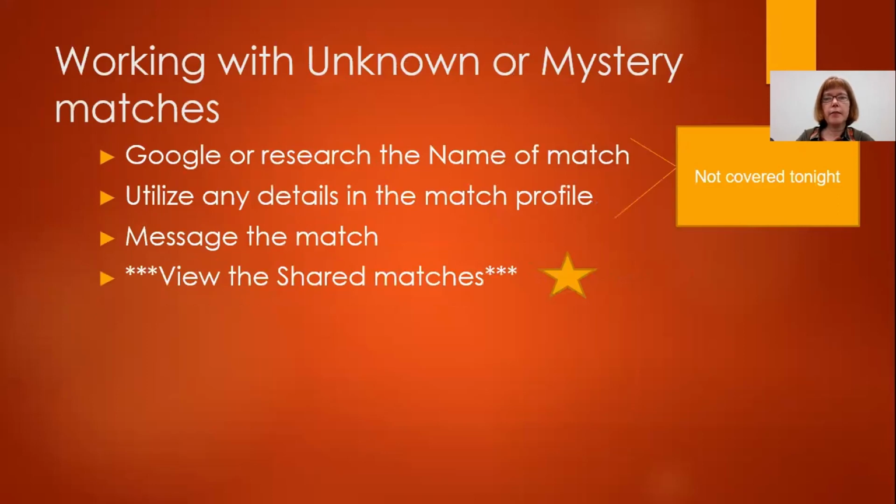And there's many different ways that you can try to identify who they might be. And I've listed several of them here. The only one we're going to talk about tonight is viewing the shared matches, or maybe it's called in common with matches. We're not going to cover those other options. We might cover those in a future webinar. But tonight we're just going to look at shared matches.